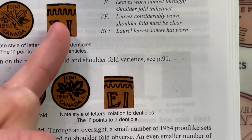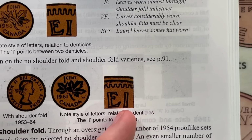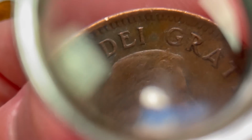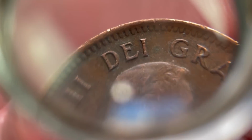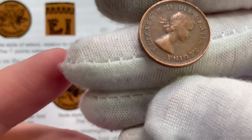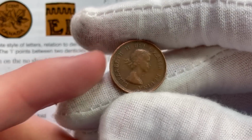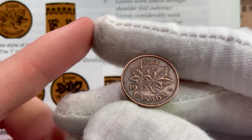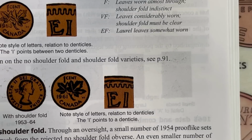We'll take another look at that. You can see right here the I kind of flares out and points in between, and the one that you want is sort of just like a straight stick and points right at one of those hash marks. Again here though, that one definitely does flare out, and it appears to point in between. So this is the less rare variety. Still very cool to find a first year young head Canadian coin like that. This one just has a really nice patina to it as well that I really like. So I will definitely be holding on to that one, guys. And with that being said, let's go ahead and get into the next roll.